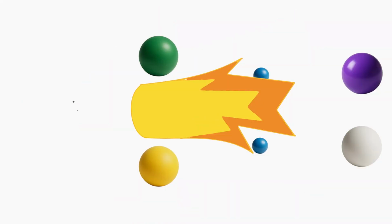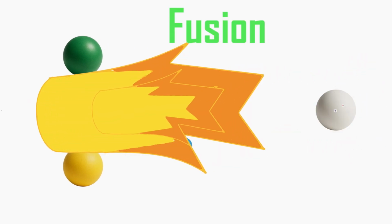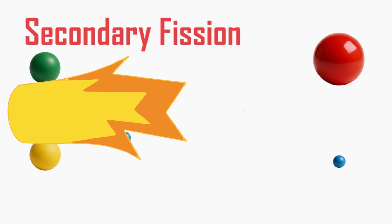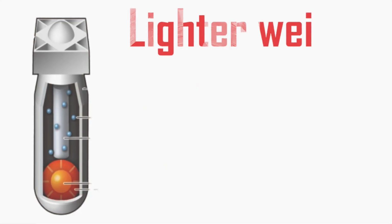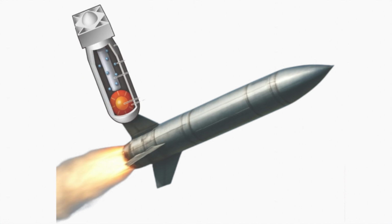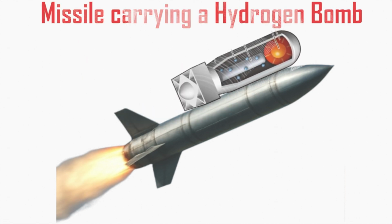In summary, fission not only starts the fusion reaction in a hydrogen bomb, but also benefits from the fusion-produced neutrons to cause additional fission, greatly amplifying the overall energy yield of the weapon. The lighter weight of hydrogen bombs positively affects missile range because a lighter warhead reduces the overall payload mass the missile must carry. This allows the missile to travel farther and faster, improving its range and flight performance.